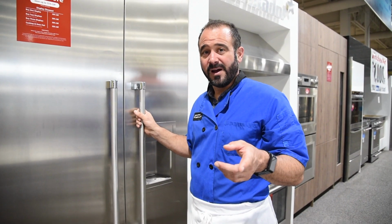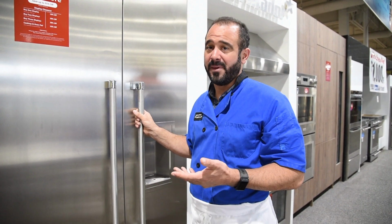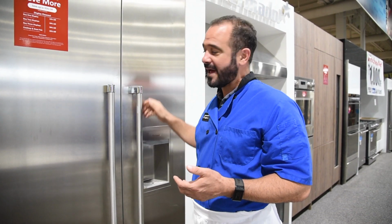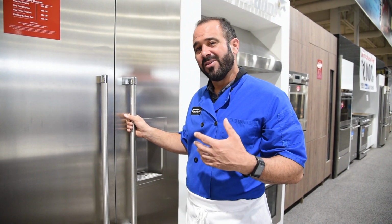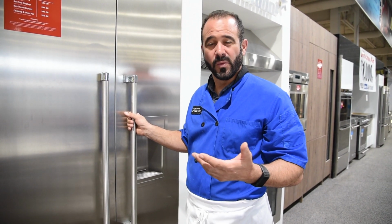And lastly, if you're thinking luxury appliance, you want to think about build quality. These things are rock solid, none of the handles shake. They're really built to last. They're going to add a lot of value to a home if you're doing a remodel.